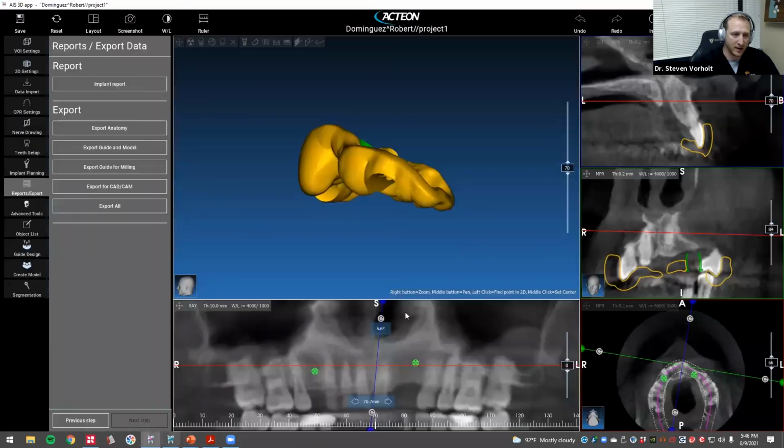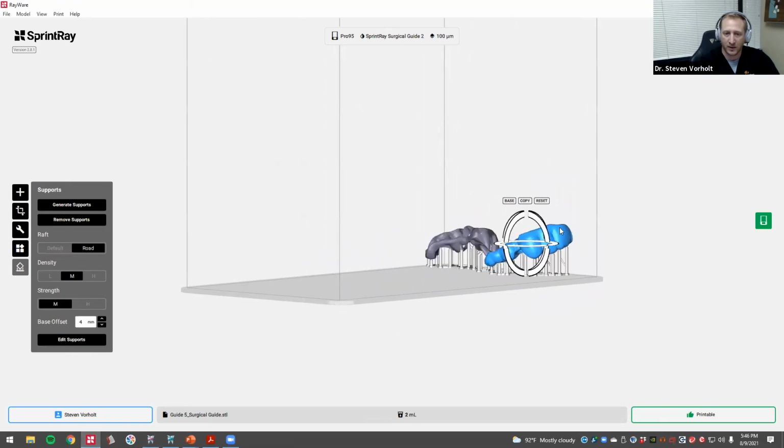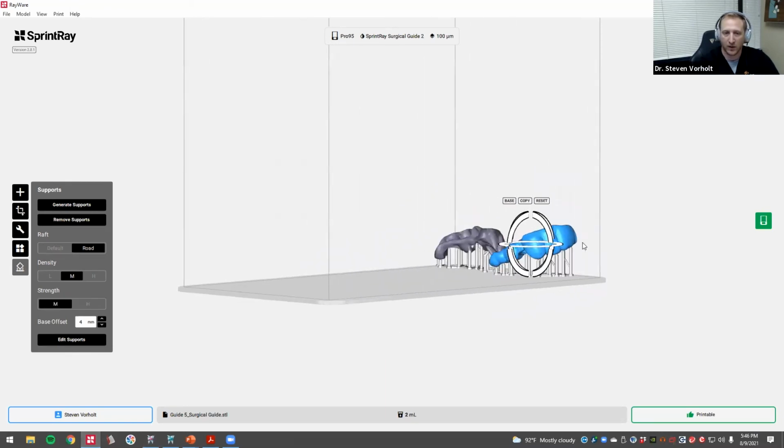And in the Acteon software, there was one part in the guide software I didn't do, but we can actually add text to the outside of our guide. So you could put, Robert number 5, and then we'd know, okay, that's Robert's case.